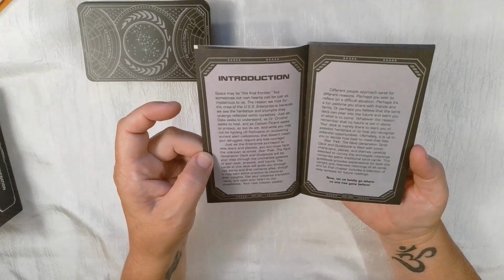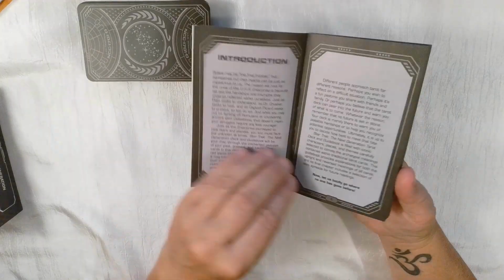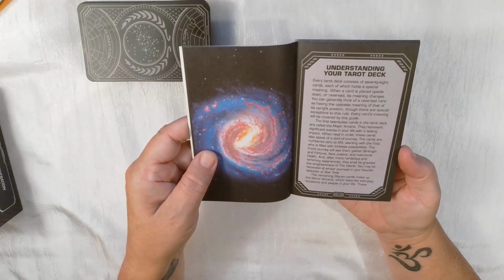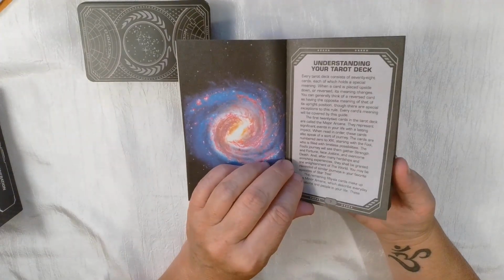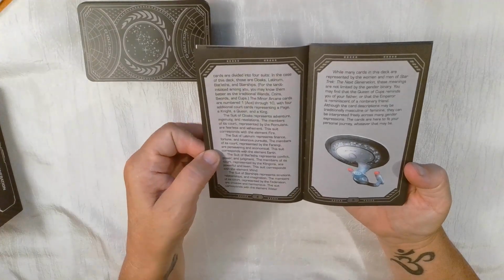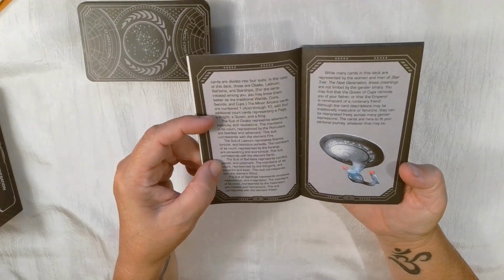Just kind of introducing you to the deck and what it's about. And understanding your tarot deck just breaks the deck down and tells you, I think this is more of a beginner section. And then we go on to the different suits.